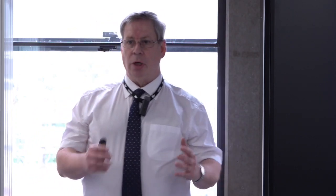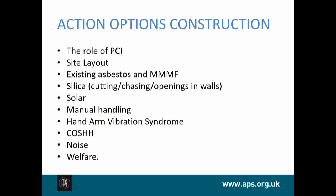So in terms of the current construction phase, the work that's going to result from the design we're doing at the moment, as opposed to the work that was going to take place after practical completion, I want to look at these elements: the role of the pre-construction information, what we might do about site layout, existing asbestos and man-made mineral fibres, silica, solar radiation, manual handling, hand-arm vibration, COSHH, noise and welfare. Hopefully there's no surprise, because those are the issues we identified in the first session that are challenging the industry. So what can we do about it?